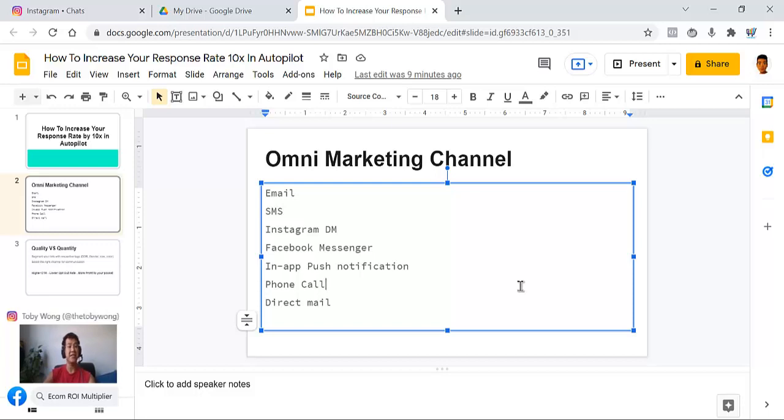They know they can send me a WhatsApp. They can send me messages. Unless it's something very urgent, they will call me. So a lot of the time I just ignore the phone call, especially when I can see who's calling me. If it's a private number or an unknown number, I would just ignore it straightaway.